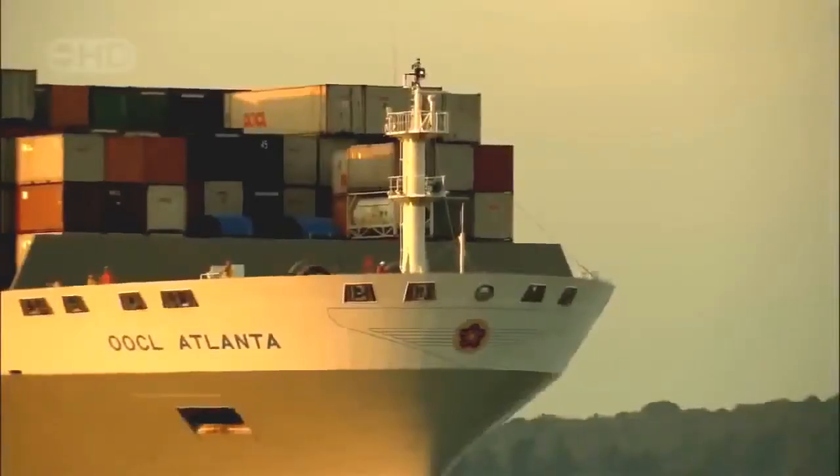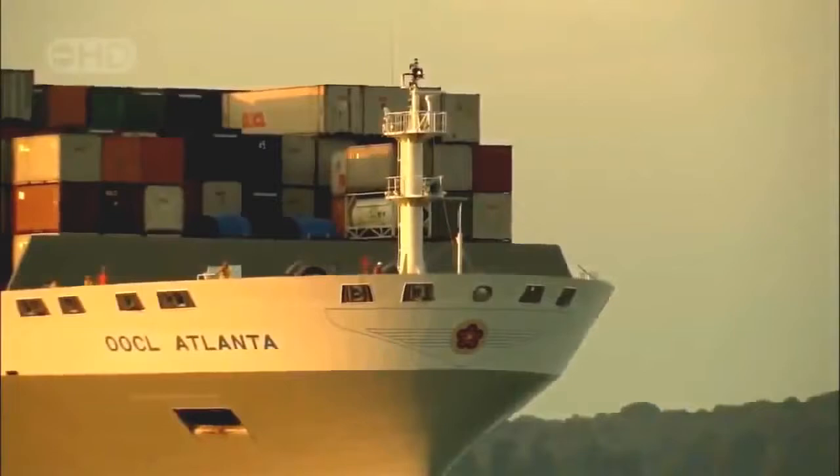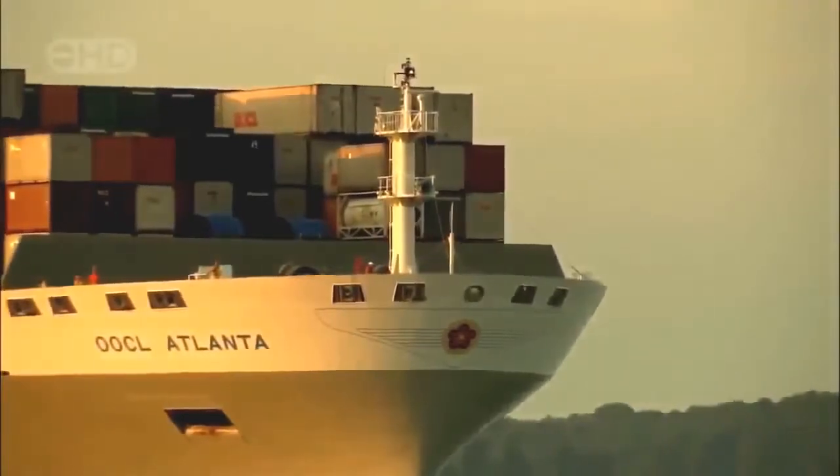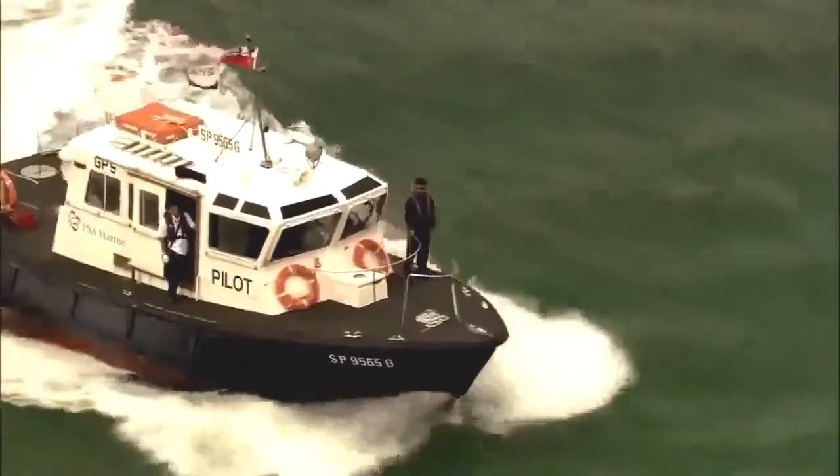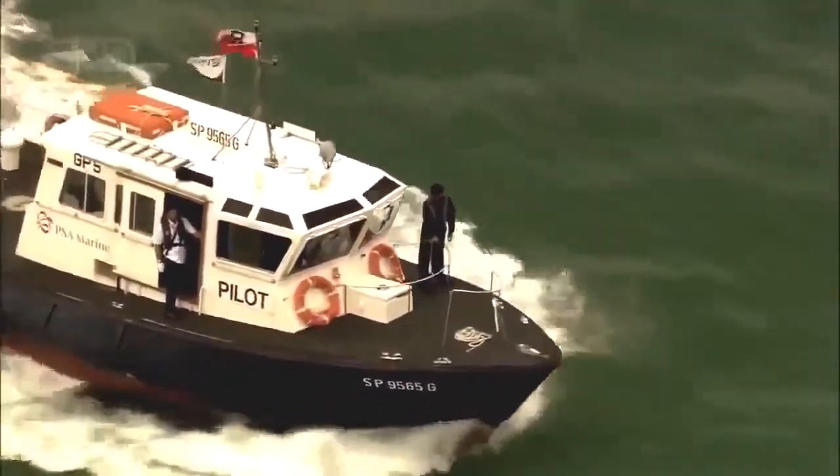Captain Llewellyn must get to the port on time. But before he gets there, the busy waterways are going to get even busier. It's time to call in the assistance of a local expert, the pilot. Every harbor has its own secrets. Fast currents, changing tides, shallow waters.